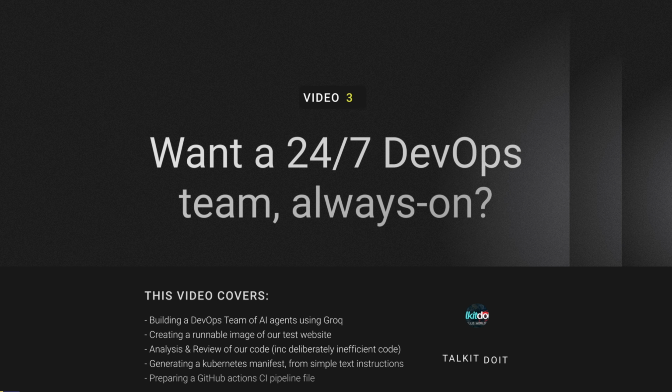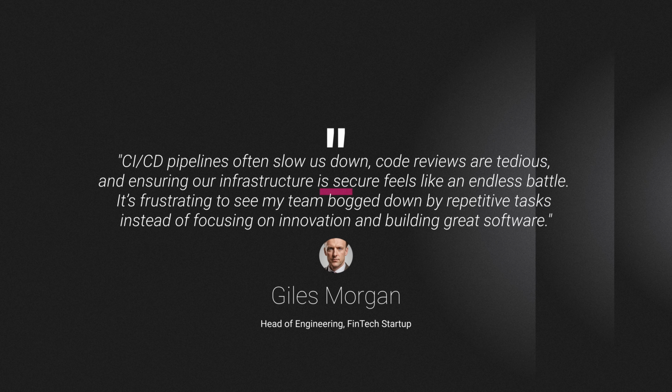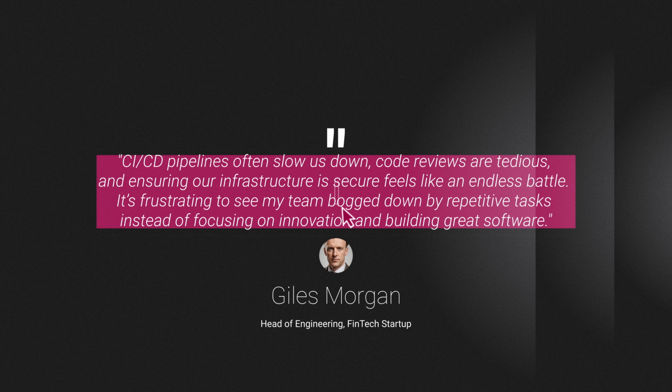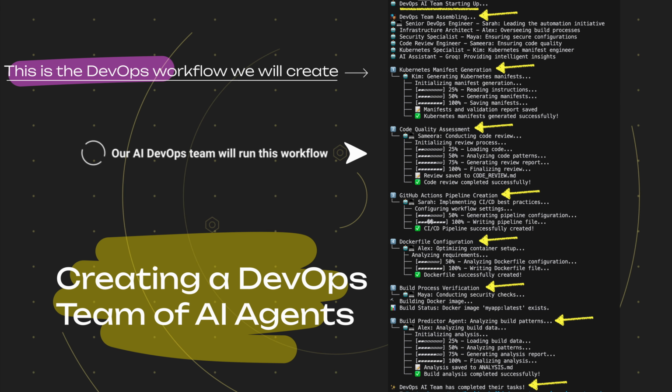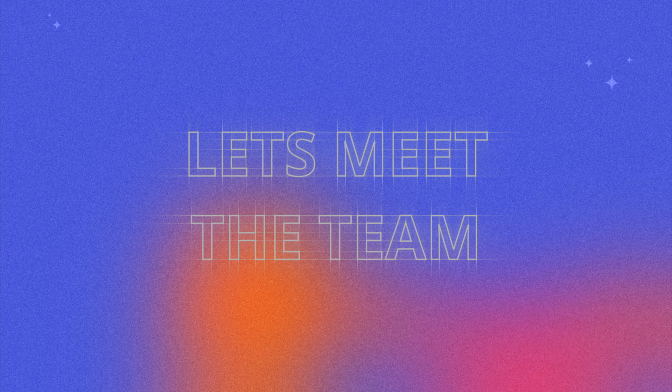Do you want a DevOps team that are always on and ready to go at any time, day or night? Imagine having a team that never sleeps, adapts instantly to your project needs, and can respond immediately to any demand. How can you ensure your CI/CD pipelines are always efficient or your code is well written? Today, I will show you the potential of building your own DevOps team of AI agents that can run workflow after workflow, non-stop 24/7. Now let's meet the team.